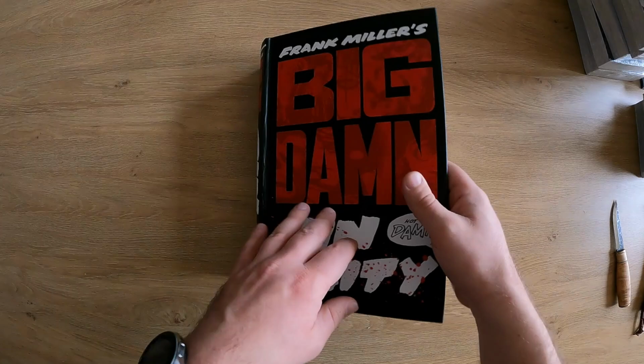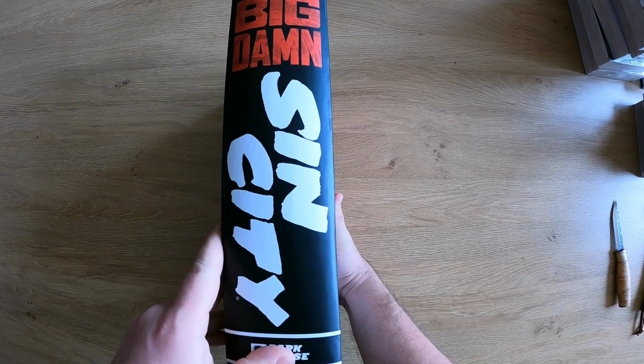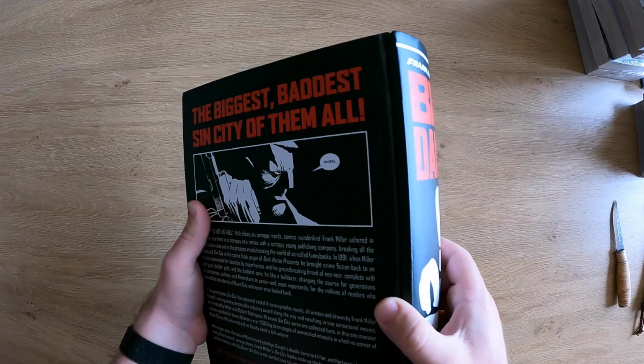Damn, big damn Sin City. This is a really, really nice volume to have in your collection if you're into comics at all. Even if you're not into comics, go see the movies, go read this series, because it's amazing. And damn, I'm sweating, I'm shaking, all of that stuff.